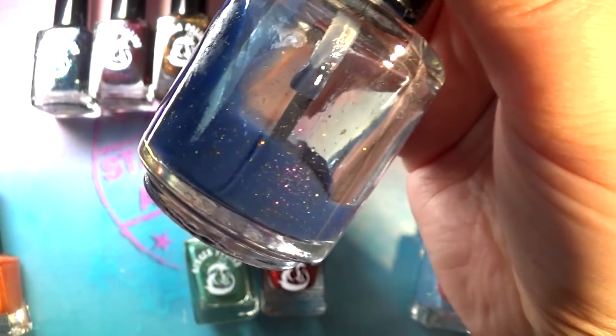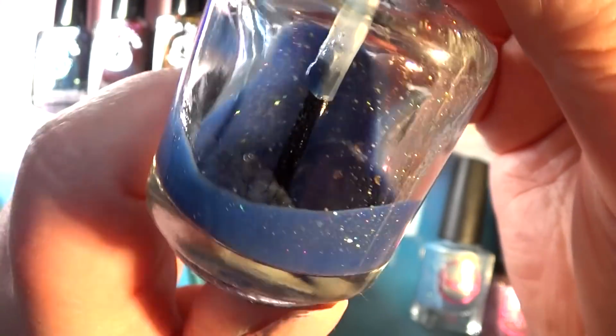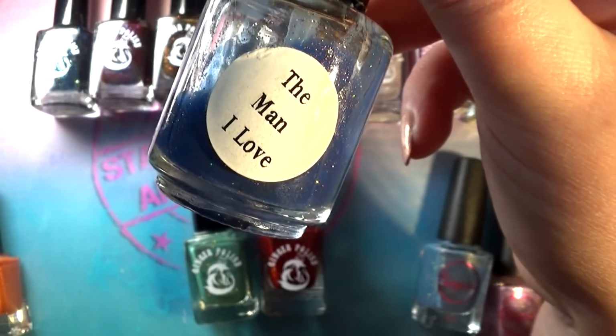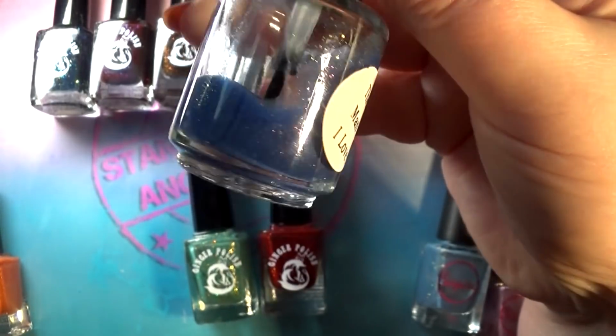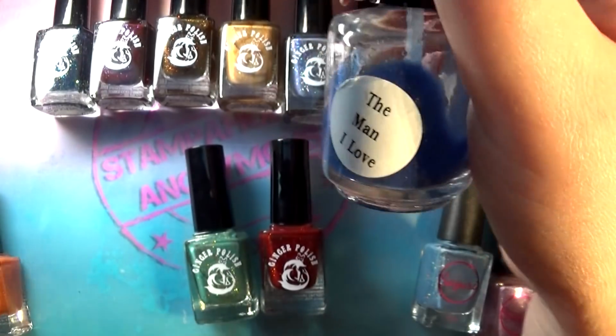So this is a bluish gray base, and then it has a ton of scattered holo, and there's also shifting flakies in this one. I'm really hoping that Polish Molish will replace this one for me, because I really wanted this. And it broke. Fortunately enough, it was still wrapped up.